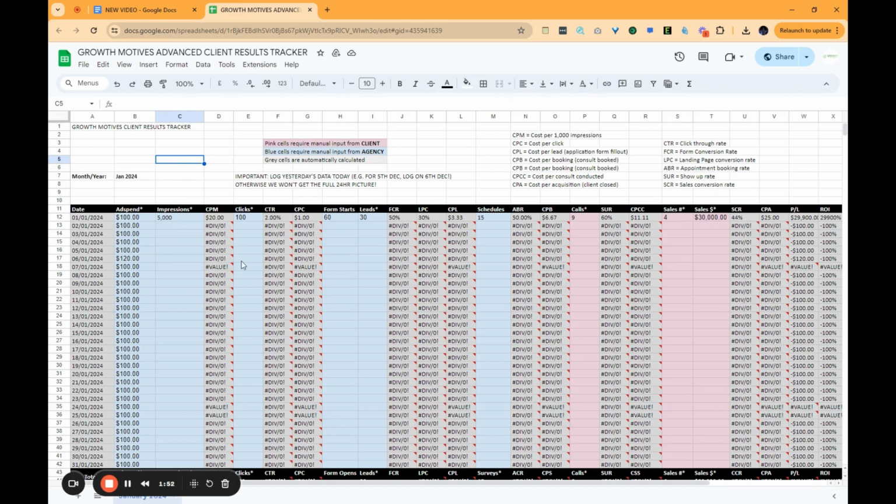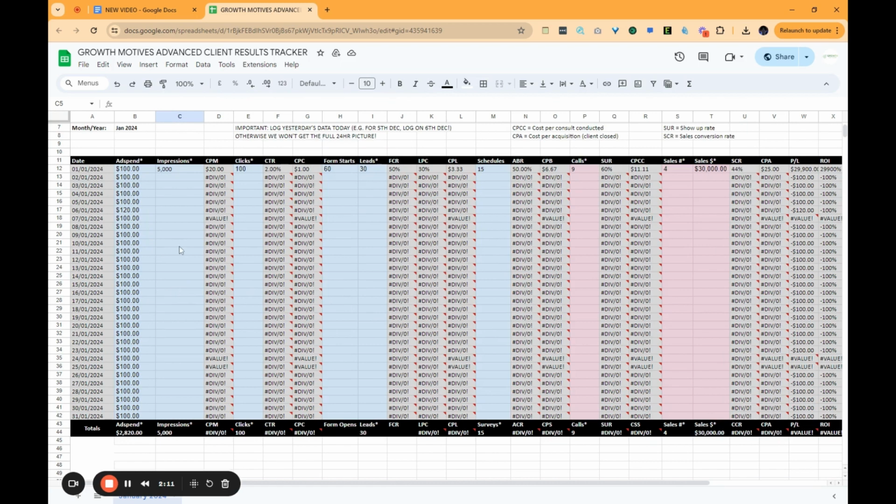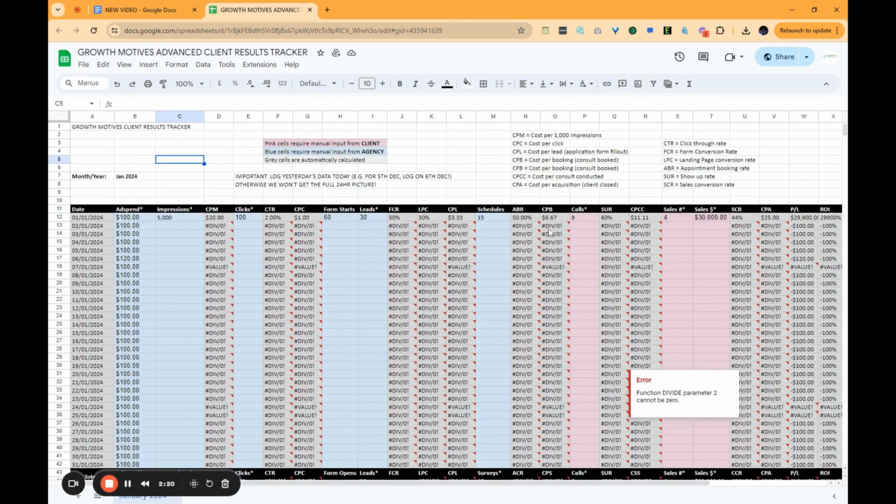Basically, I'll try to simplify it as much as I can. It's pretty self-explanatory. It explains everything here, and if you don't understand an abbreviation, it's up here. Pink cells are what you will fill in. Blue cells are what the agency you're working with fills in, or if you're not working with the agency, you're doing it all yourself. It calculates it all for you. You have total ad spend, impressions, click-through rate, and cost per click.